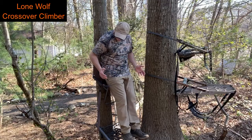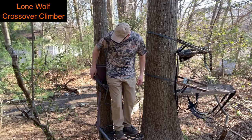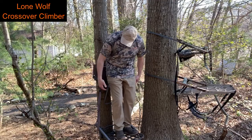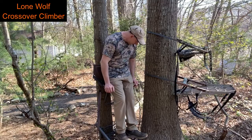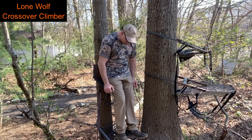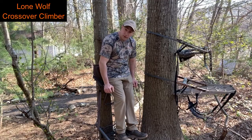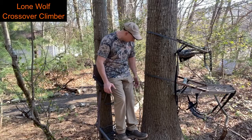And on top of it, the cam lock, because they put it on the outside, the strap comes to the inside. So it's sticking you in your leg on the side. Let's see if I can find more things that I'm pissed off about this stand. I don't know, guys. I don't often like to review things that I'm not satisfied with, but this thing's a real pain in the ass, as far as I'm concerned.